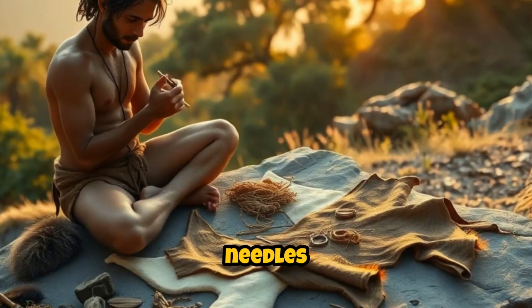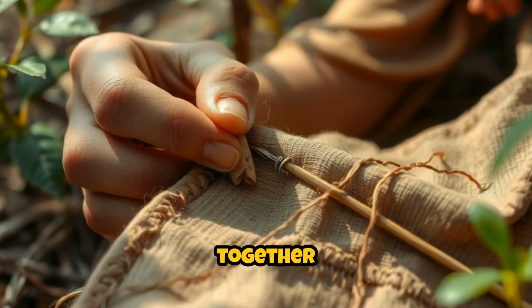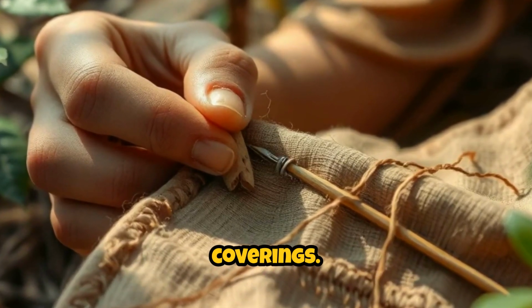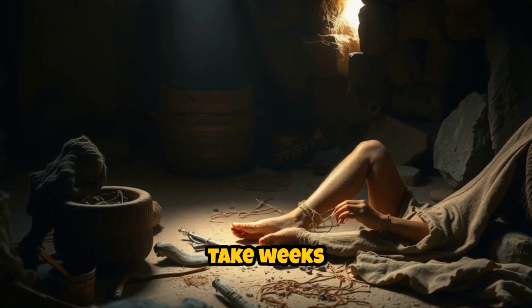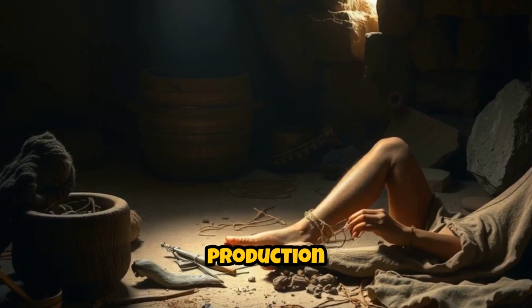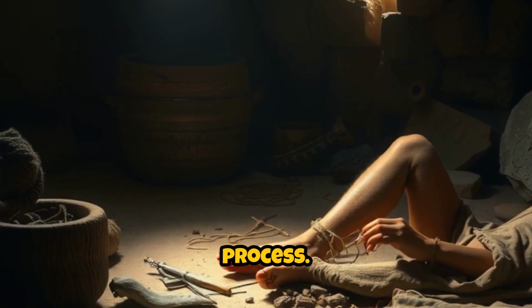Long before written history, our ancestors crafted clothing from what nature provided. Using bone needles and animal sinew thread, early humans painstakingly stitched together animal hides and plant fibers into protective coverings. A single garment might take weeks to complete. For thousands of years, clothing production remained a slow, localized, and entirely manual process.